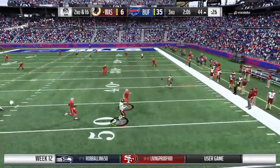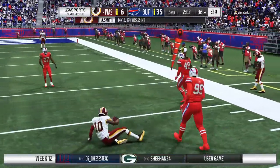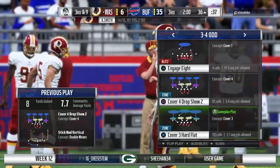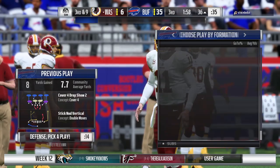Escaping the pressure right. Going right side here, and that's complete. And here he'll be brought down a little shy of the 35 at the 36. 8 yards on the completion, but now they face third down.